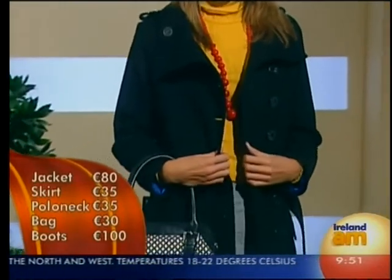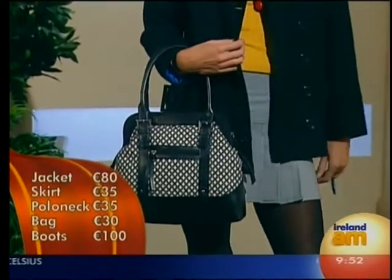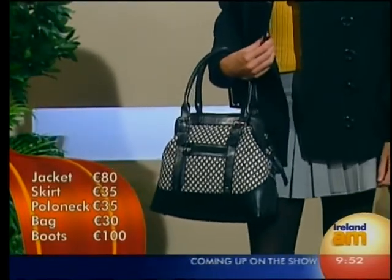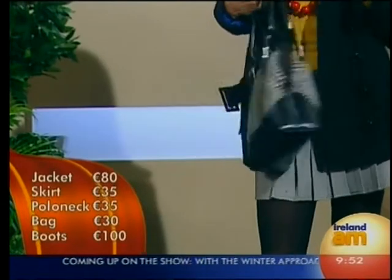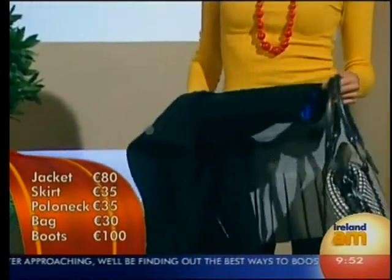And as it is at the moment, it looks quite 60s, just with a little low-waisted tie around the waist of it. But if you were to wear the black trousers, it would look really, really contemporary as well. Underneath is the fine gauge polo neck that I spoke about earlier on, and that's in mustard and black and red in stores at the moment, and it's at €35.